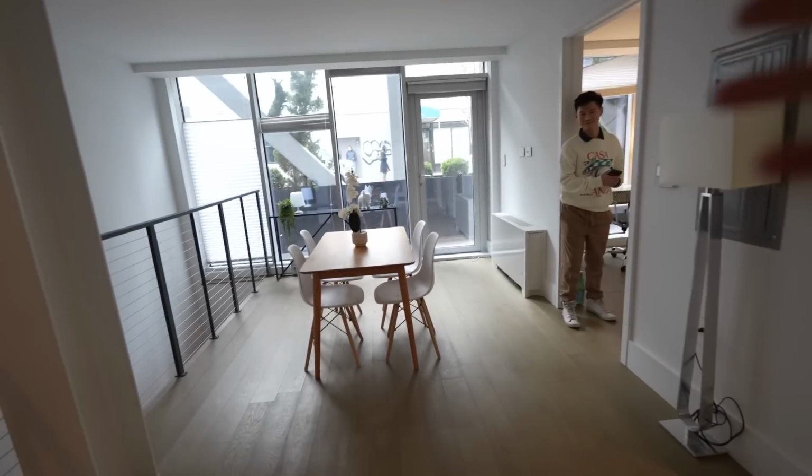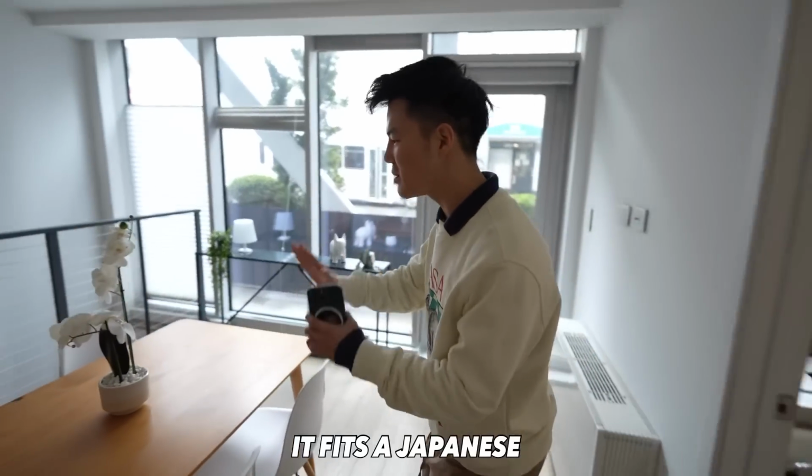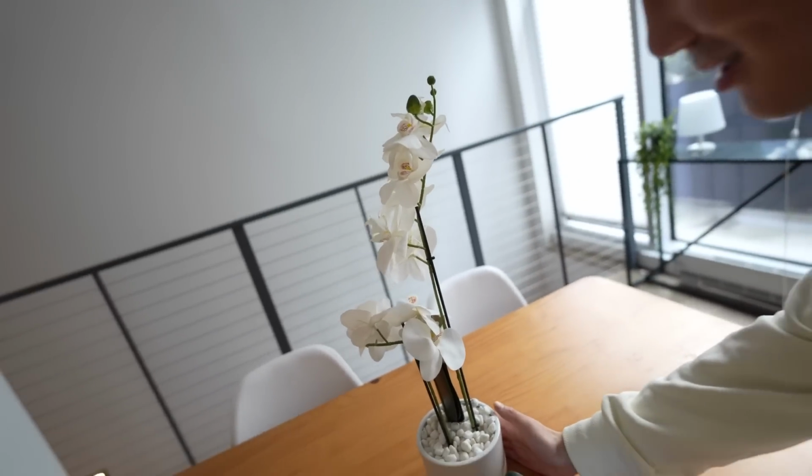Jamin, I'm not mocking your setup here, but I feel like we could do more. It's a Japanese box inspired orchid. Oh yeah? That's an orchid? I did not know that.